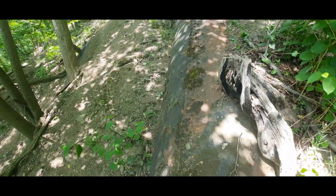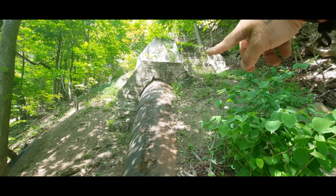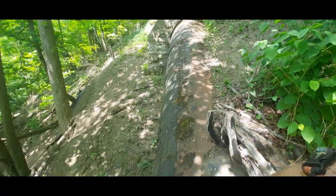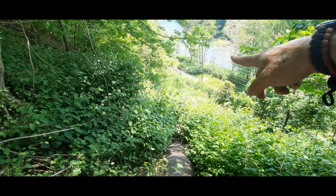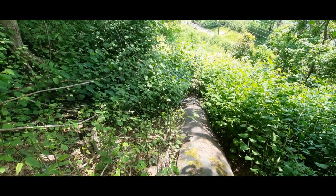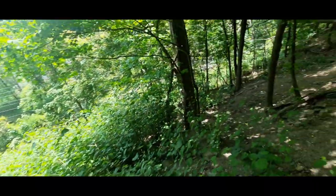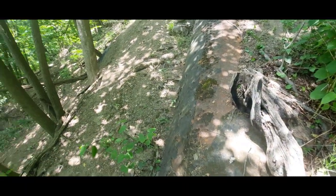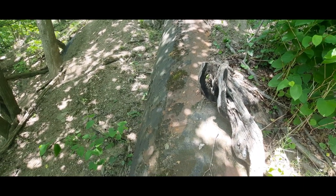So I don't know if this was just a place where, from wherever they was working underground up there in this mountain, they just shot the coal down through this thing, or whatever they was mining for, and just fed it down through to wherever they was loading it. I don't know what this is, so if anybody knows what you call this, I would appreciate it if you left it in the comments.